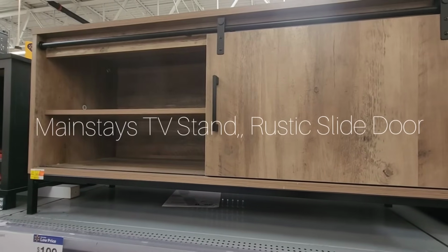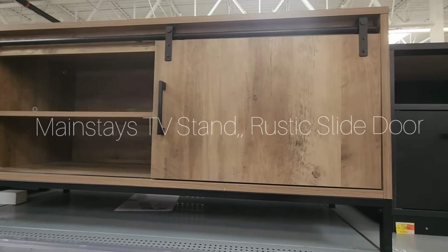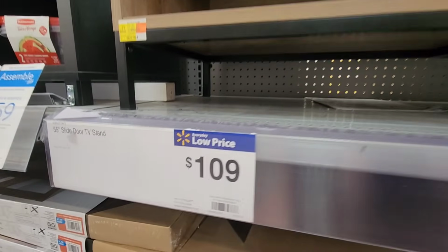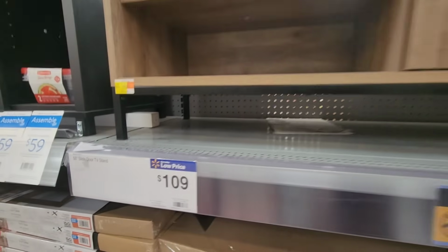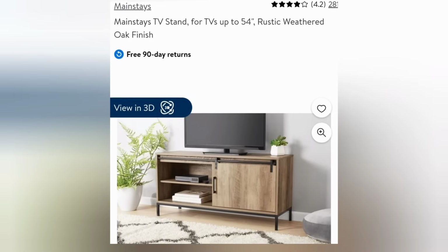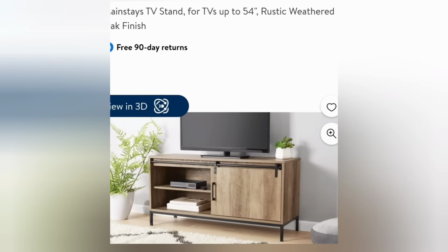And since we're on the topic of furniture, I wanted to highlight some more pieces that are right on the Walmart shelves. This TV stand has an open sliding door, and it's really attractive, actually, for $109, and it's by Mainstays.